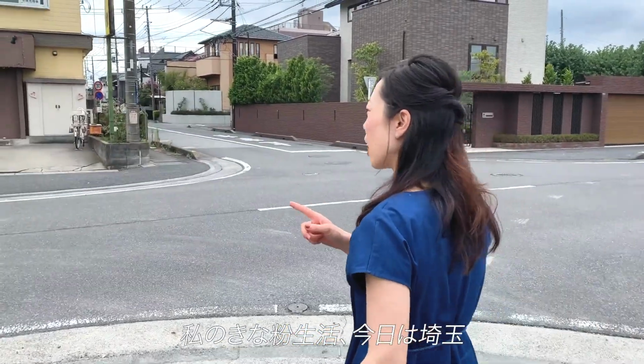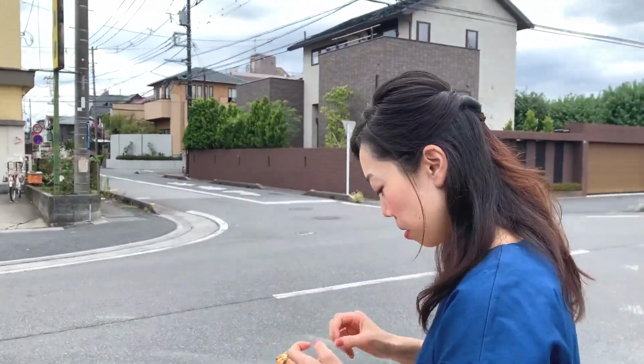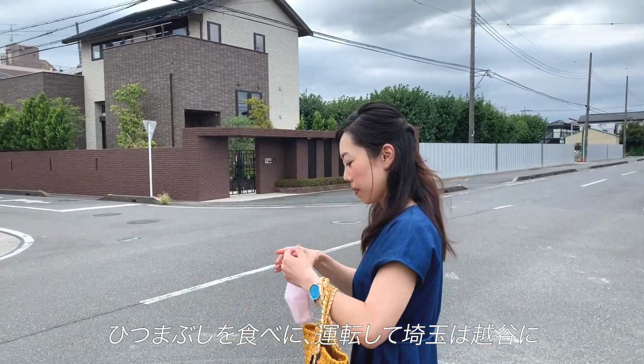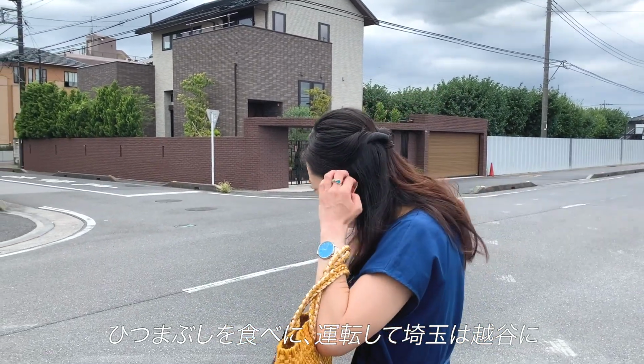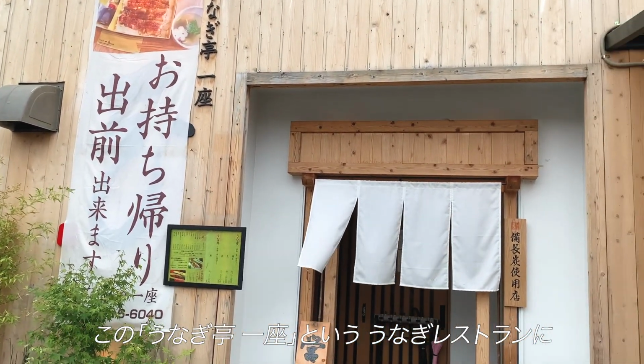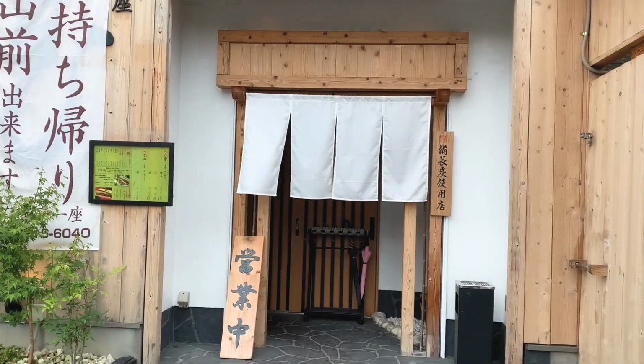My life with Kinako in Saitama today. Driving from Tokyo, finally arrived in Koshigaya in Saitama to eat Hitsumabushi, or finely chopped eel over rice. We are going to this eel restaurant, Unagi Hitsumabushi.